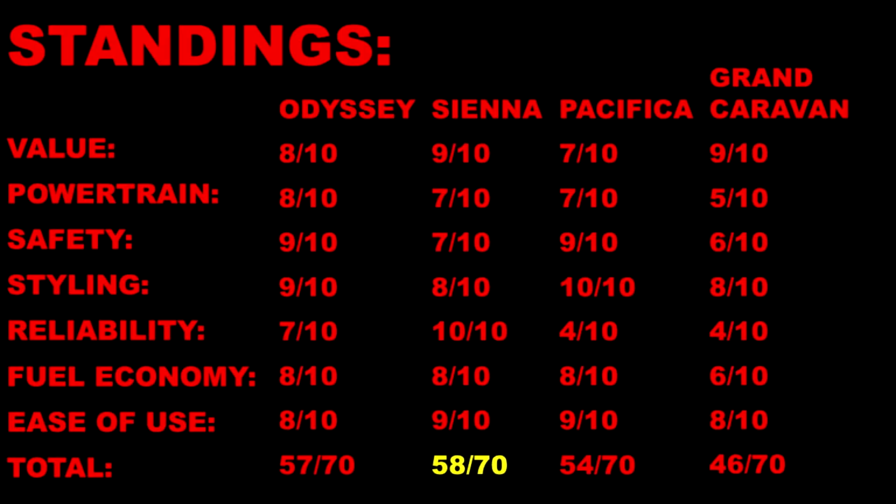For ease of use, the Pacifica and Grand Caravan both make gains for the stow and go seats, but the Odyssey and Grand Caravan are docked a point for seating one less person. Overall, the Sienna turns into the most well-rounded vehicle.